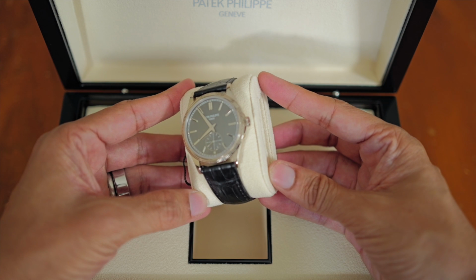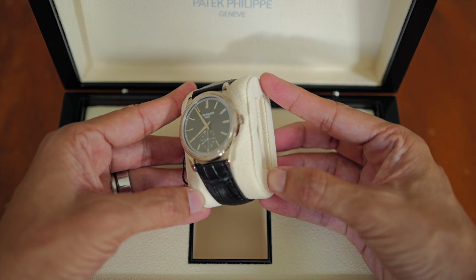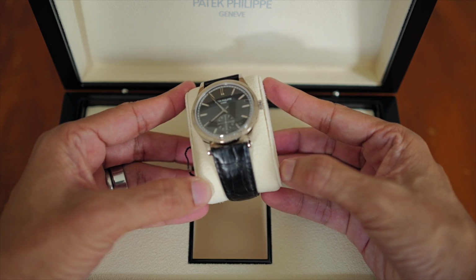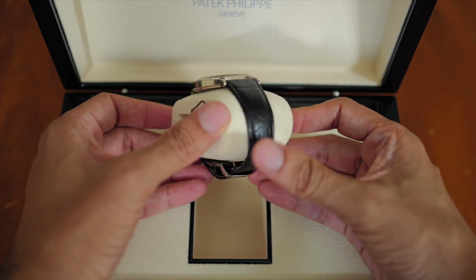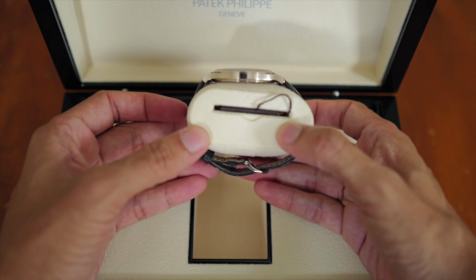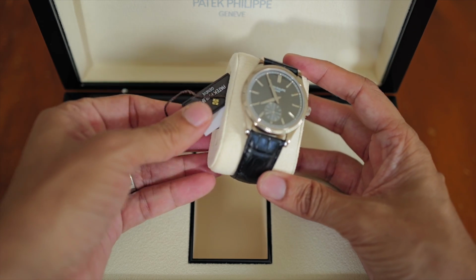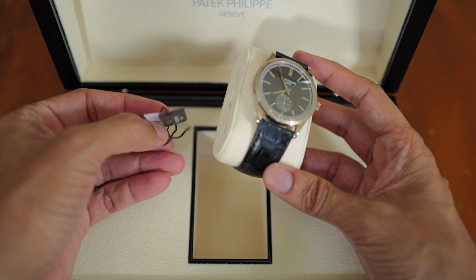My annual calendar also came with a pusher instrument, which is used to operate the watch pushers on the side, and that could also be tucked into the side of the pillow. The watch comes on a standard alligator black strap, and it's slightly large for me. I'm currently wearing it on the very first hole, so I think I'll need to order a size small.